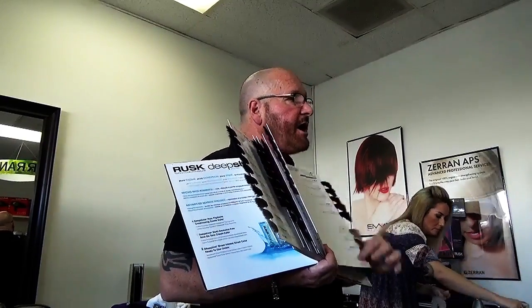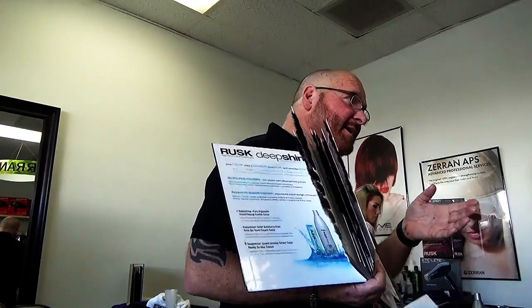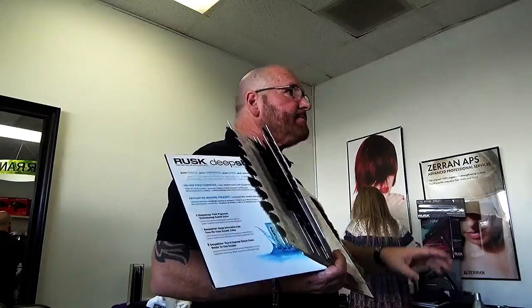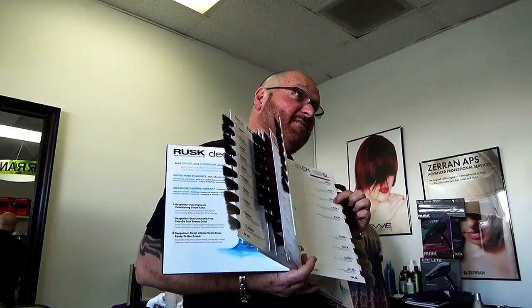If you use the chocolates, everybody loves them. But if you use them, and your client says it's a little redder than what I wanted, then I will mix it at level. So if I'm using a 5, I will do 3/4 5 chocolate and 1/4 5 NC, just to cool it off a little bit. Or if I'm using a 6 chocolate for the first time, because to me the 6 chocolate is a dark 6, and I don't want my client to say, I liked it, but it was really dark.